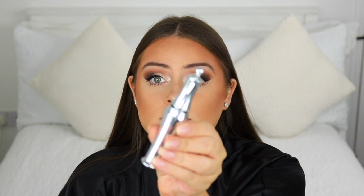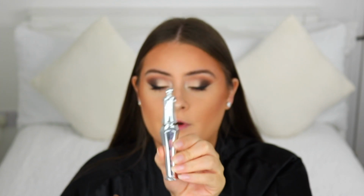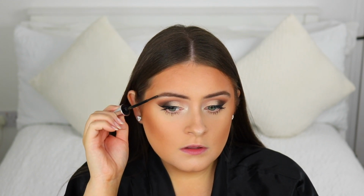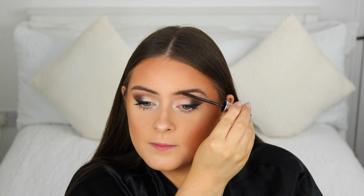Okay, so I'm going to set my brows using the Benefit 24 Hour Brow Gel. I'll just lock them in place. I forgot all about that I hadn't finished my brows.